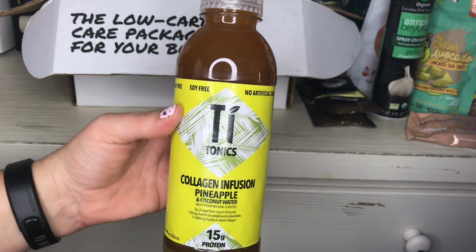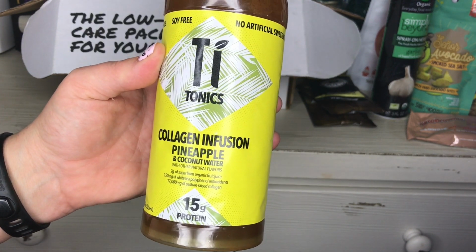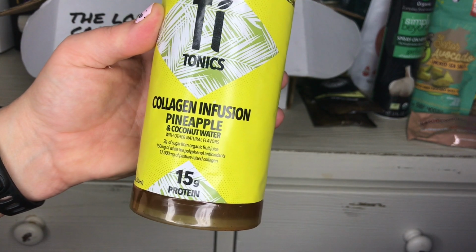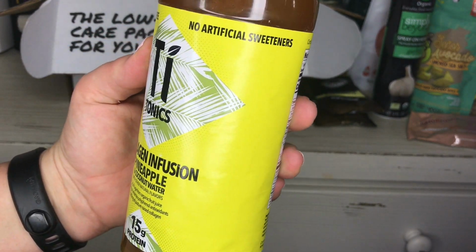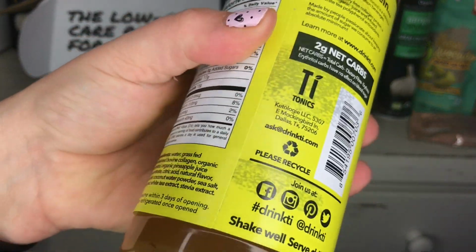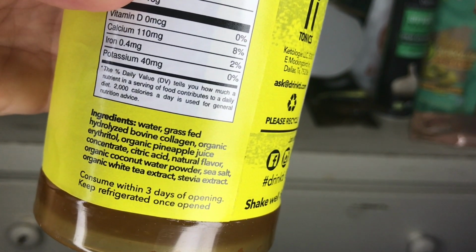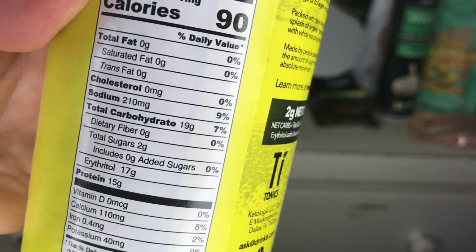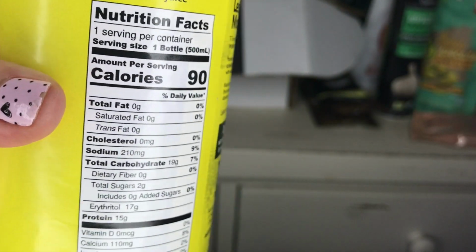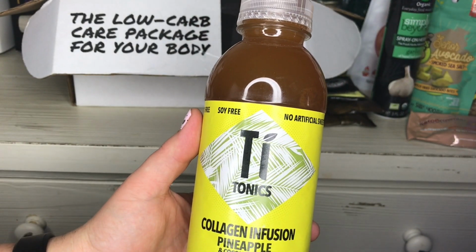And our next item, I'm very interested to try. This is by Tonics, collagen-infused pineapple and coconut water with other natural flavors. And it has 15 grams of protein, which I could do without, but it's dairy-free, soy-free, no artificial sweeteners. And if you flip it around, it is 2 grams of net carbs. Let's zoom in on the ingredients. We've got erythritol 17 grams, which I would subtract because it doesn't raise your insulin level. So I'm excited to pack this in my lunch and take this to work with me and try it out.